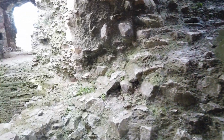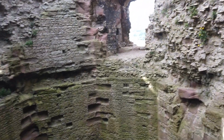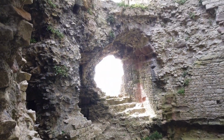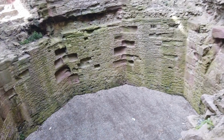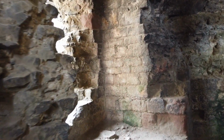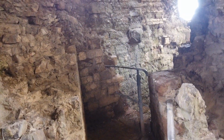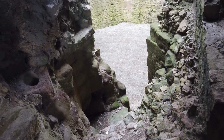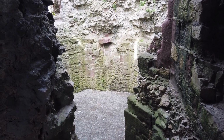Would have been a stairway up to the arrow slits up there. Each of these levels would have been a floor with the dungeon at the bottom. That would have been the stairwell down into the dungeon area. One can imagine that that might not have been a very pleasant place to be at some time in history.